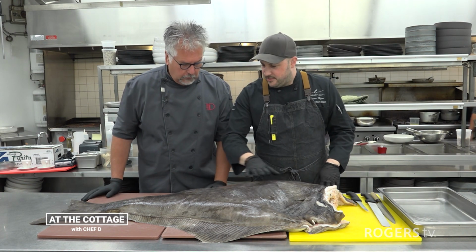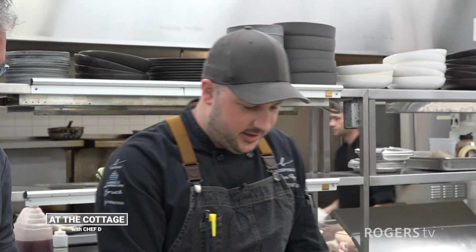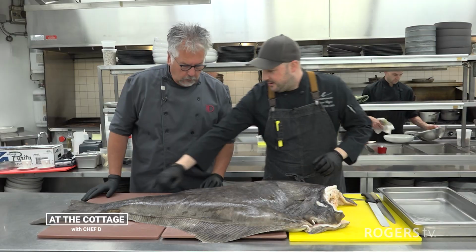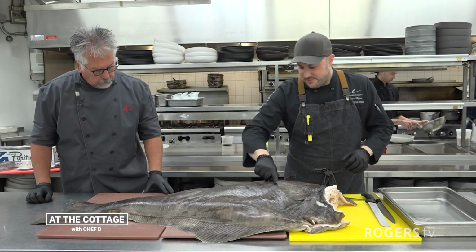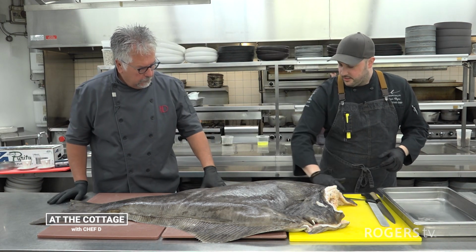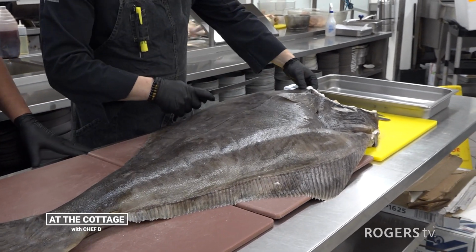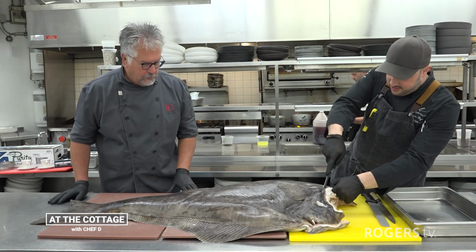So the one thing to remember about a halibut is you actually get 4 fillets, where normally with a round fish, you'll take off a fillet from either side. So we're going to follow this line here, with the exception of when it deviates right there. We're going to just take that straight across. We're going to come down the collar underneath here, and we're going to start by taking just an incision at the top.